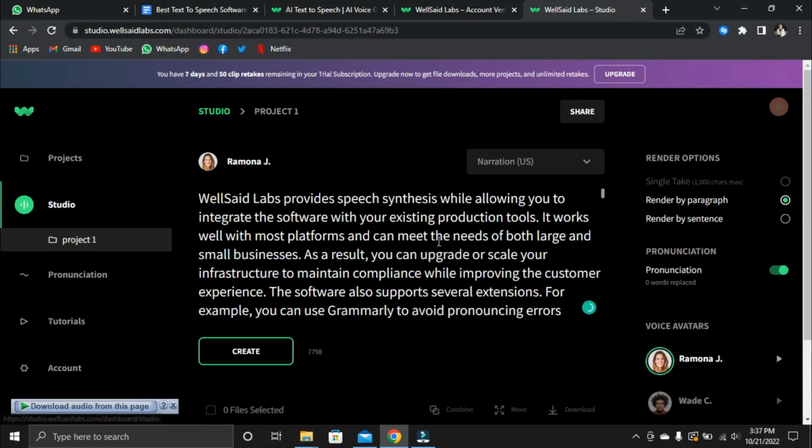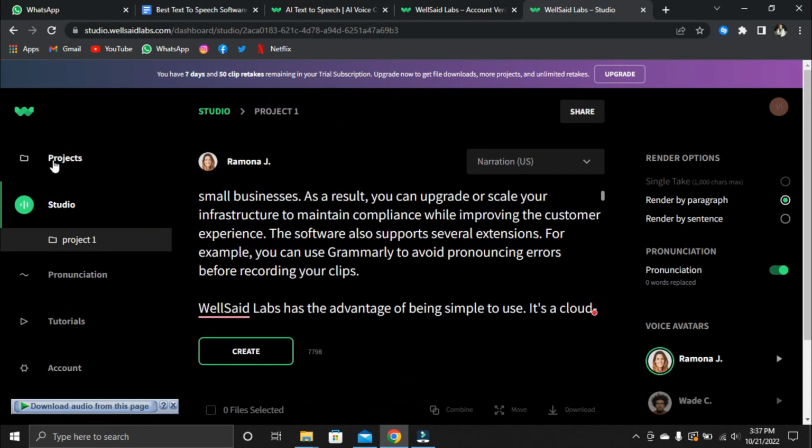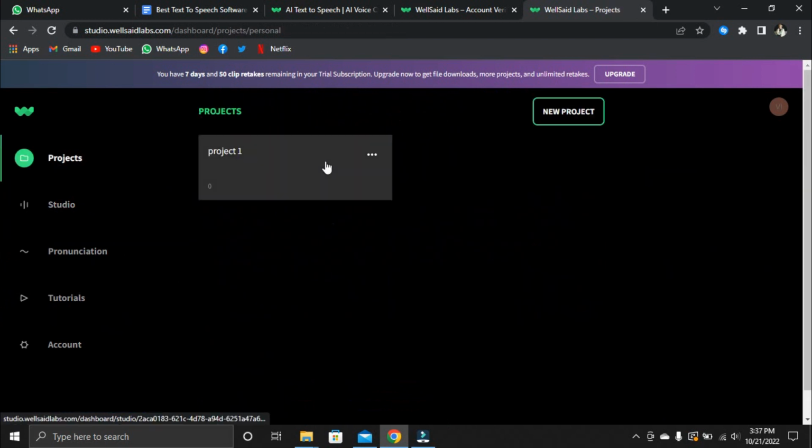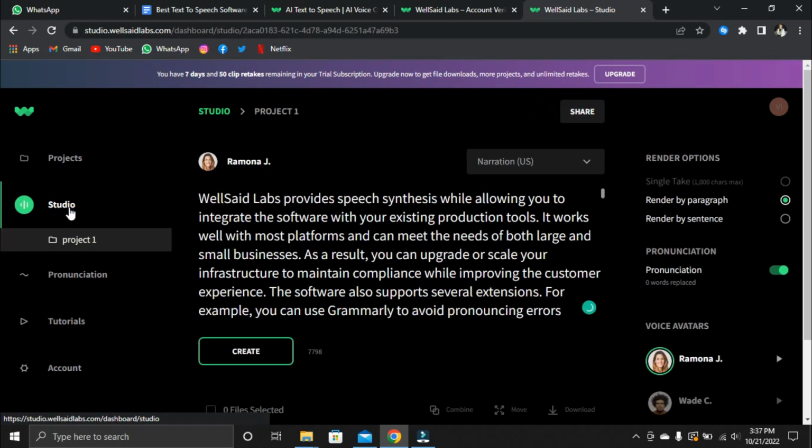So what are some of Well-Said Labs' most valuable features? Well-Said Labs is a complete text-to-speech program. Here are a few of the most useful features: sorting clips based on voice, altering voices, rendering by sentence, playing one sentence at a time to enhance presentations, e-learning or audiobooks, and quotation marks to emphasize specific words.